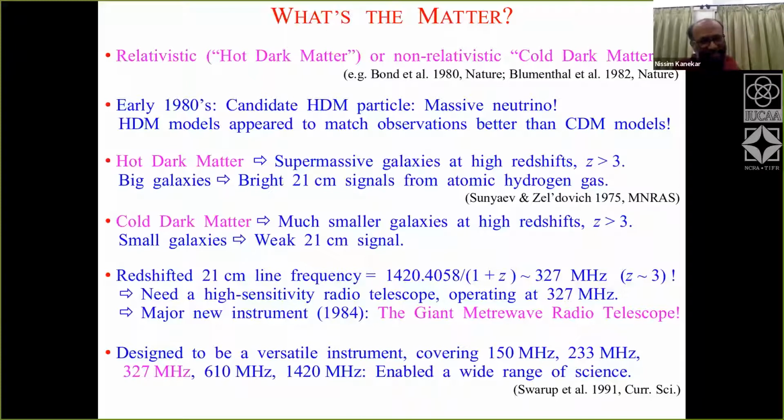But the interesting thing was that the two models, hot dark matter and cold dark matter, had dramatically different predictions for the nature of galaxies, for how galaxies build up with redshift. What hot dark matter said was that galaxies at high redshifts, about 3 and higher, are supermassive. And then these galaxies break up and form smaller galaxies at lower redshift. So you build the biggest galaxies first, and then you break them up to form small galaxies. And from such big galaxies, you would have extremely bright 21 centimeter signals from atomic hydrogen gas. Yakov Zeldovich was the person who I would say dominated the field for hot dark matter for more than a decade.